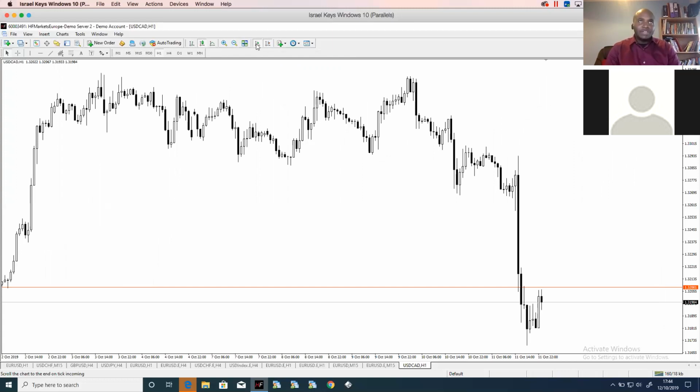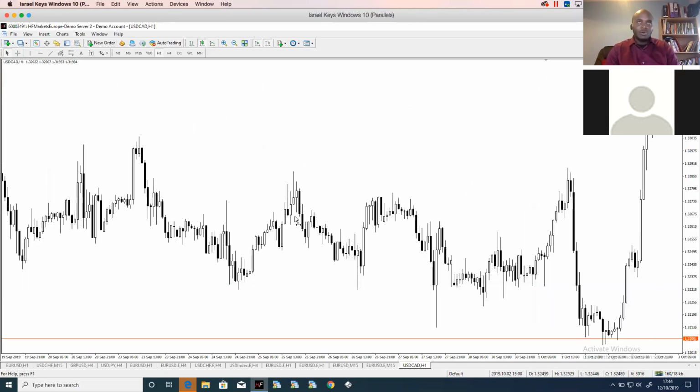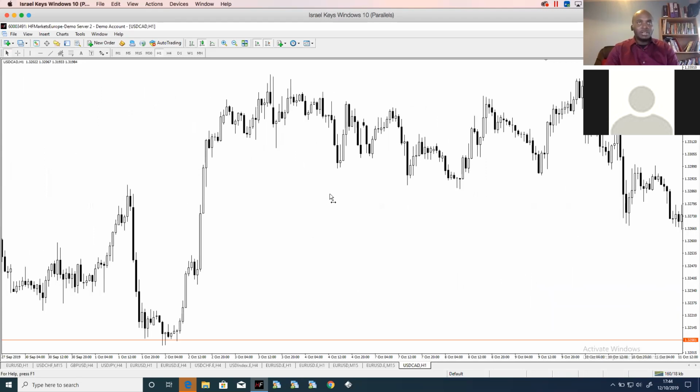Also, if I try and scroll back in my chart, you just click on the chart, you can move it forward and back, forward and back. Just hold down the cursor and move forward and back.